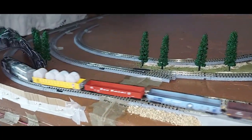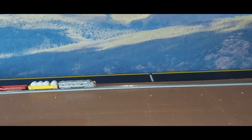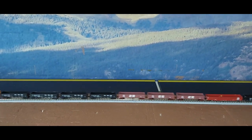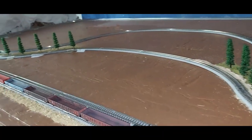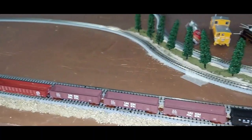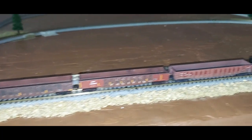Okay, one more time. All right, folks. There we go. There is my gondola run. And here again are all my gondolas.